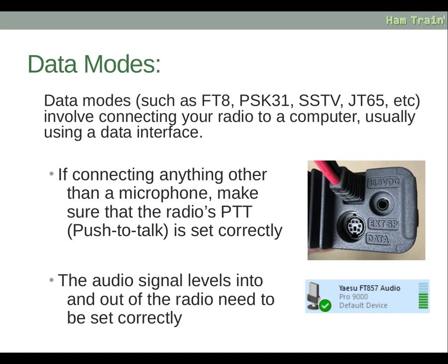With data modes such as FT8, PSK31, SSTV, JT65, etc., they involve connecting your radio to a computer, usually using a data interface. If connecting anything other than a microphone, make sure that the radio's push to talk is set correctly. The audio signal levels into and out of the radio need to be set correctly as well. If the signal's too loud or too quiet, it will either cause problems and noise, or it won't be heard at all. So the signal levels are critical with data modes.